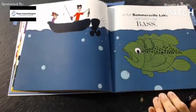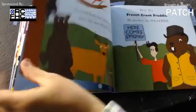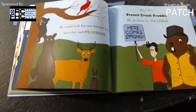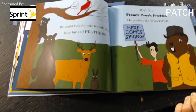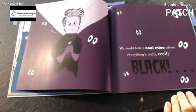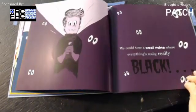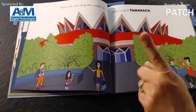Or fish Summersville Lake and catch a big bass. We could look for our friends who have fur and feathers. Hey, it's French Creek Freddy. He predicts the weather. It says, here comes spring. And I think he said an early spring this year. Let's see the West Virginia. Oh no, we could tour a coal mine where everything's really, really black. Ooh, I don't know about that. Then eat and shop for crafts at a place called Tamarack. And that's where I found this book.